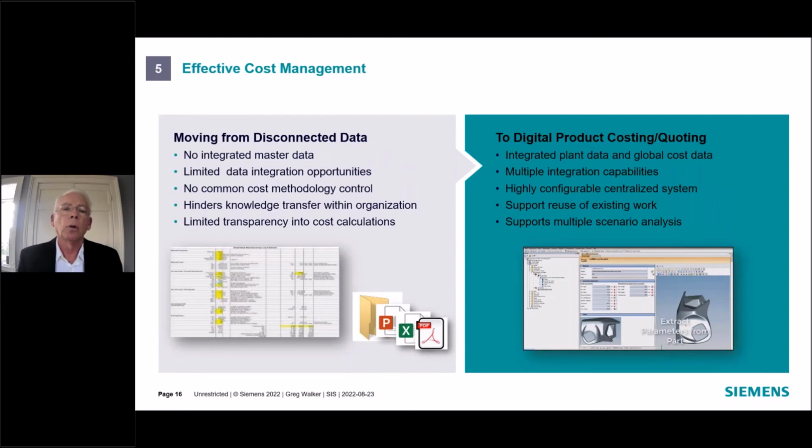Cost management. Again, going from disconnected master data that's in people's folders, on their desks, on paper, in spreadsheets and things like that, with the cost estimators and such. Maybe not so much a common methodology. How do you transfer that data when somebody leaves and you have a new person coming in? There's limited transparency in the cost calculations and things like that.